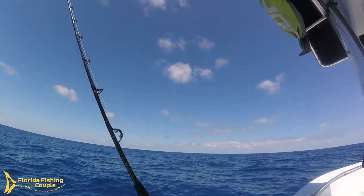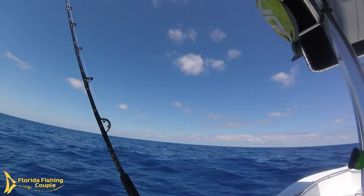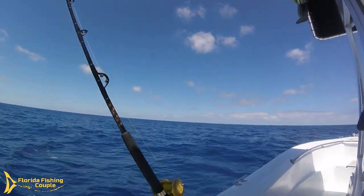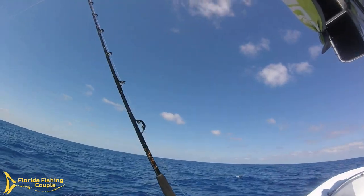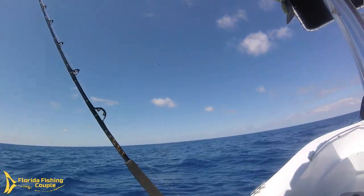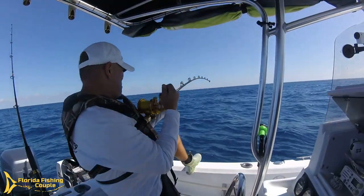I love seeing a frigate bird up there like that, circling that one area there. Come on, baby, show me where the fish are. Yep, show me where the fish is. Fish on big time.